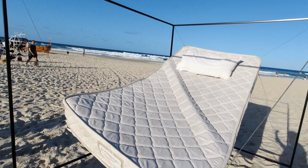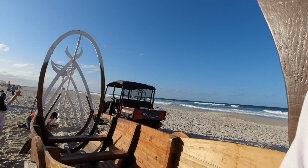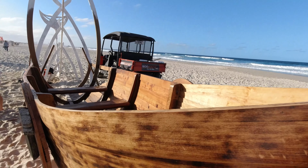So guys, we've just come down to Swell down at Currumbin, which is down near Elephant Rock. So Kaylin will show you that over there. We'll get a close-up of that. And all the way down the beach, we've probably done about 100 metres so far. Further down the beach, a good couple of hundred metres, are about 50 different artistic displays. I'm liking this one.